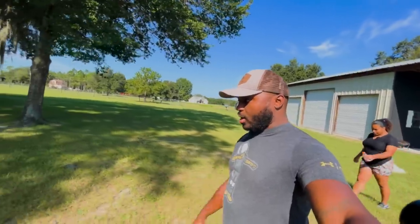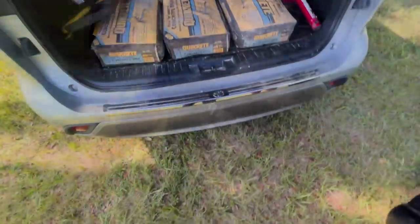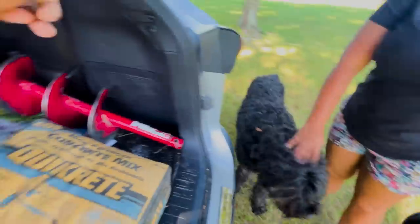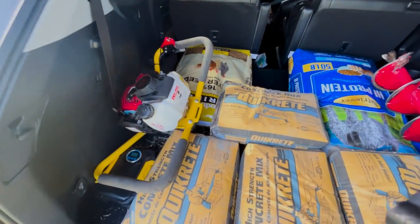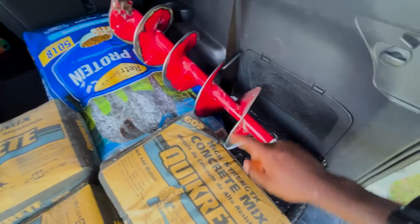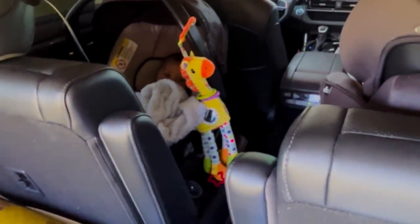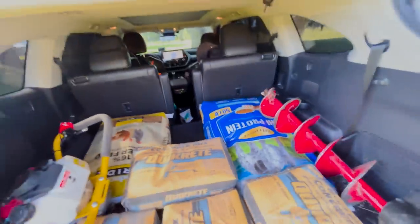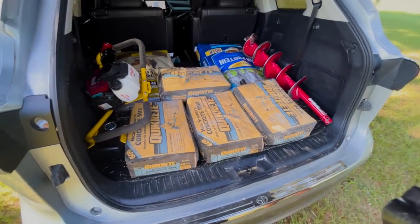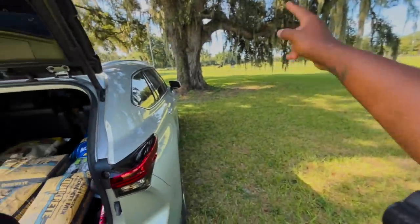So let me open this trunk up so y'all can see what we're working with right now. I have my concrete. I have some more dog food for this guy, some more chicken feed, layer pellets, and here's the auger, y'all. And I got the 8-inch post hole digger. And he is not asleep. Look at baby Pharaoh, y'all. We parked the car in the shade, got the AC going. He has his toy. We don't like to put him in the sun, so we just check on him because the project is right here. Right here, you see the line? We're just going to be down right here, so the car's right here.